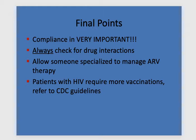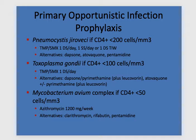If you can, allow someone specialized to manage their antiretroviral therapy. And patients with HIV do require more vaccinations than the normal population, or patients without HIV infections. So refer to the CDC guidelines for those. Quickly, primary opportunistic infections. These are infections you are going to automatically prescribe medication for to prevent the infection. Pneumocystis, you're going to give medication if the CD4 count drops below 200. You're going to give Bactrim, double strength one a day, or single strength one a day, or double strength 3 times a week, and you have your alternatives there.